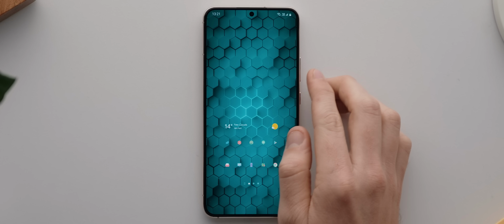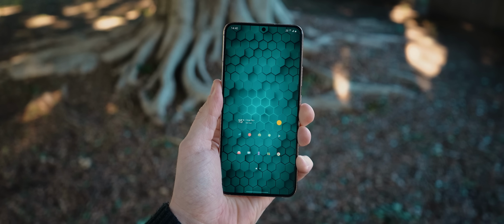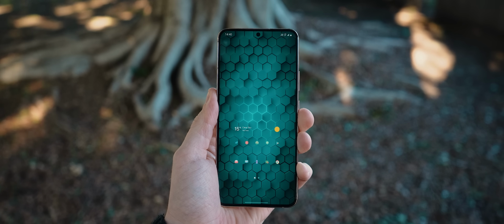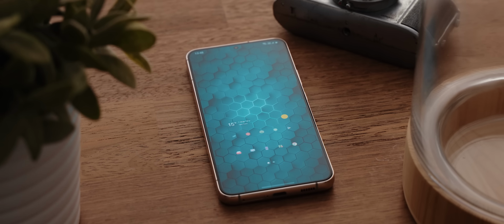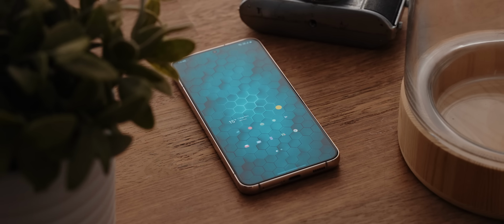The wallpaper will animate ever so slightly in the background, it'll also respond to your touches, and it'll even shift perspectives as you move your phone around. In and of themselves, the wallpapers look fantastic, but then with that added animated component to them, it just takes them to another level.